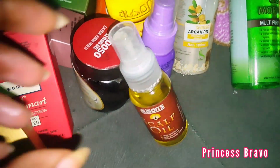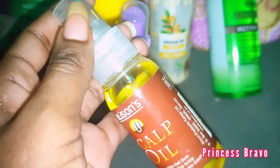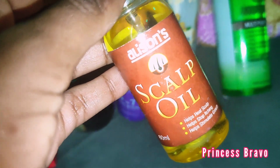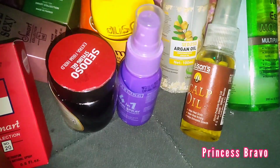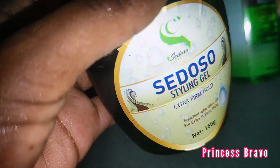Yeah, the next thing that I got is this scalp oil, and it's really nice. It smells like eucalyptus. I really love the smell of this oil, and it helps to stimulate. Basically, it's a hair oil. Another thing is this braid spray. It's a 4-in-1 braid spray. Another thing is this styling gel. Honestly, I've used it. It has olive oil in it. It smells really nice and sweet.